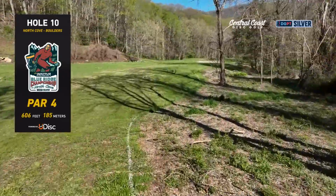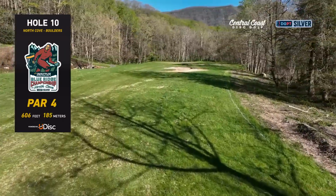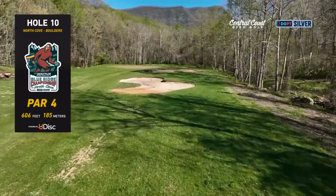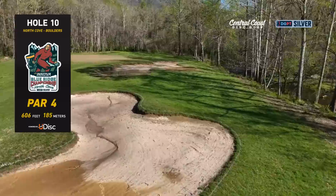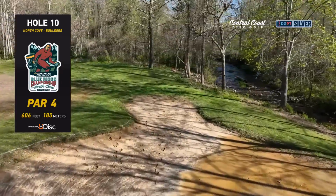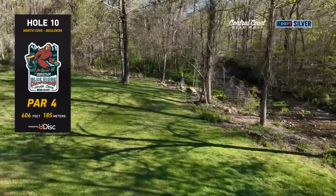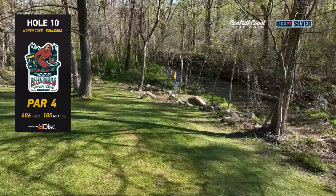It's fun. Well, if you weren't here for the front, we are in Marion, North Carolina. We're about 2 hours west of Charlotte and about an hour northeast of Asheville at the North Cove Disc Golf and Leisure Club. We are in the Catawba River Valley, and it's one of the finest settings for disc that I've seen personally. And here we are, hole 10, Ella.